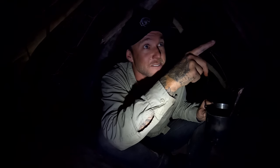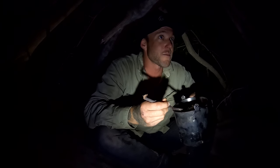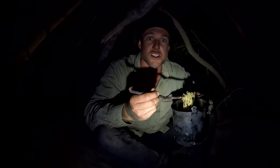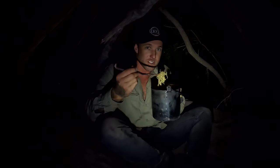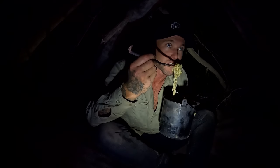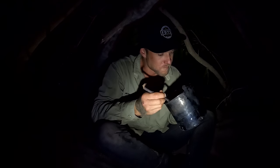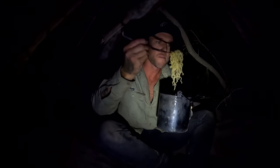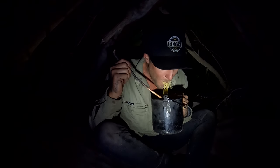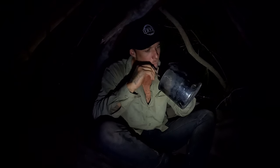There's a massive, massive cloud right there. That thing looks like it's gonna hold a fair bit of rain. I reckon what we've done now with the tarp over the top of this shelter, we should be pretty good for the night. Like, I'm sitting way deep in the little shelter right now. We're way away from the entrance. We should be good. Man, these noodles are all time.